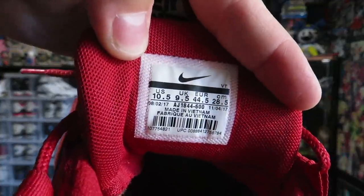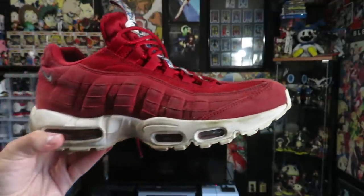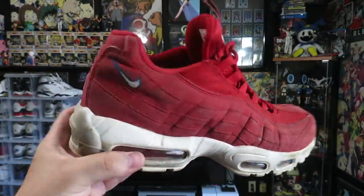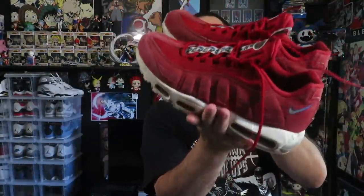Shout out Mick. But these are a size 10.5. So if I did want to keep these, I could, but I don't know. It's an okay colorway, but I don't need them. There is the other one. If you guys want to, y'all can let me know what this colorway is called down in the comments. I don't even know if it has an official name. But I got those. That's the first pair. I got 2 for $25.